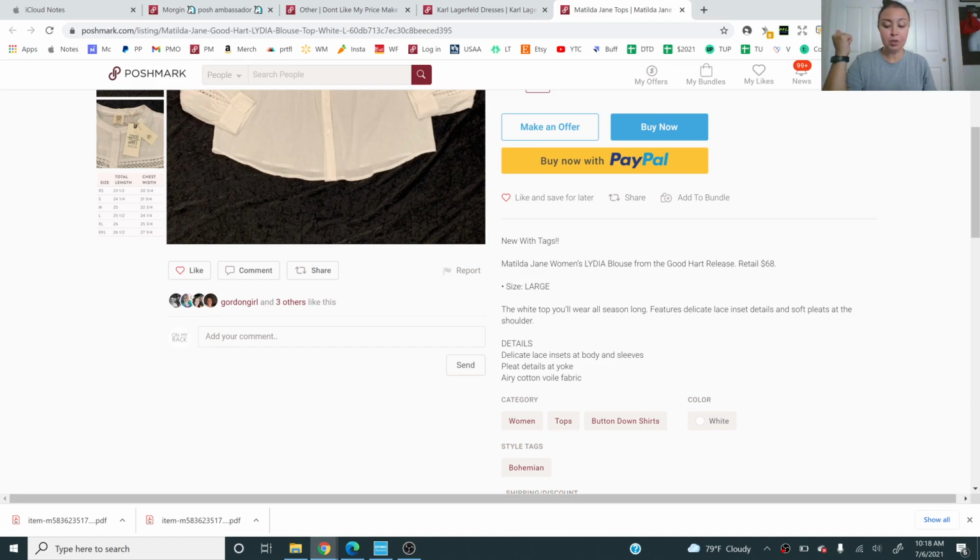Poshmark has said that multiple line breaks are not good for SEO. So for you, just noticed a typo there on your summary. This one is set up a little bit different than the other one I was looking at, but they're both with a lot of line breaks. You have new with tags, line break, some information about it, line break, size large, line break. And so this could all be in more paragraph form.